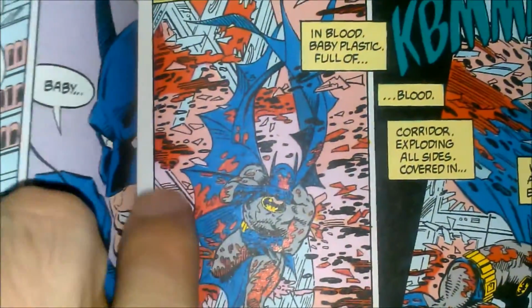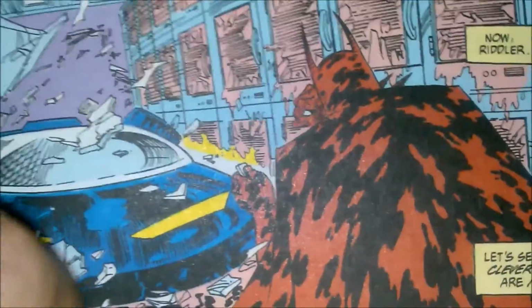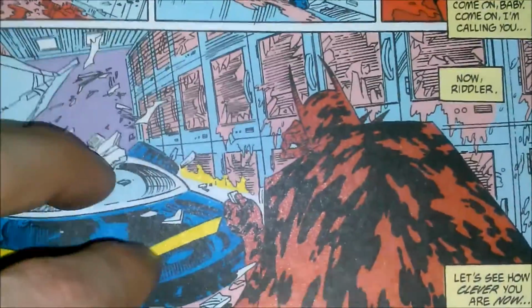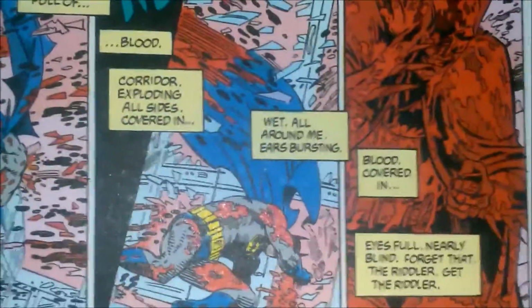So Riddler blows them up, and see he's filled with blood. He's showered in blood, right? That was one of the parts of the ritual. One of the tests you had to do was bathe in blood. So that's just an example of the test he's making him do without Batman knowing he's doing them. He has Batman running through hoops to set up these little tests for him.